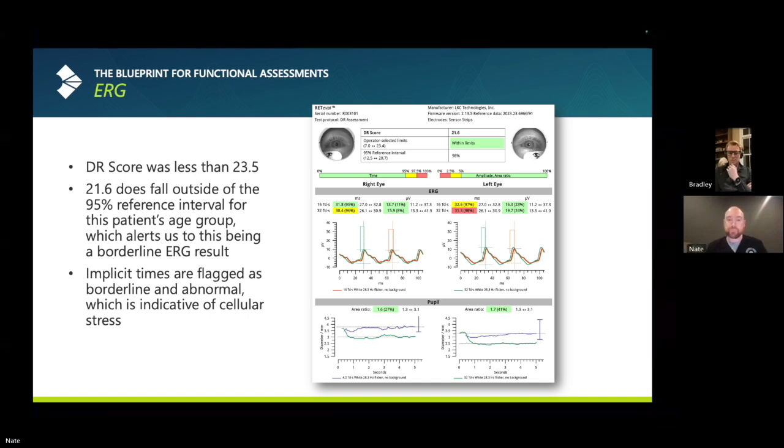So Nate, a related question. Somebody's asking, how can you do this on a monocular patient? How does the DR score work for a person that only has one eye? That is a great question, Dr. Grant. I don't know that I've ever done this in a patient that lost an eye and only had one eye, so I can't comment from that clinically. I would guess that you're not going to get a DR score. Maybe it just defaults to both in one eye. I don't know that.